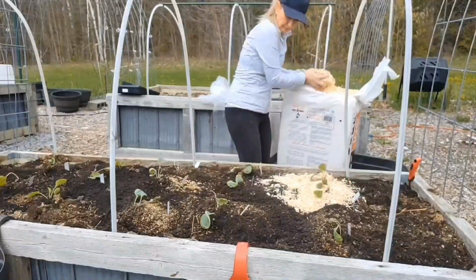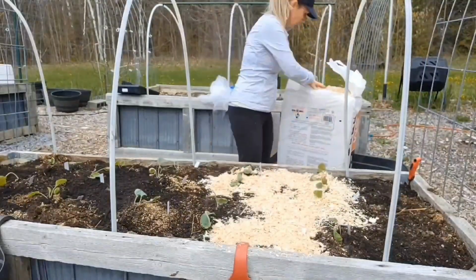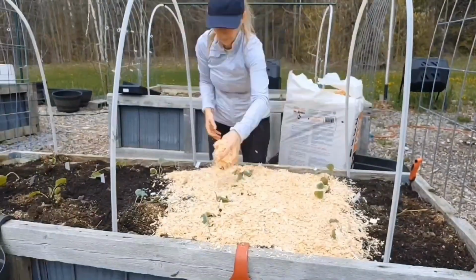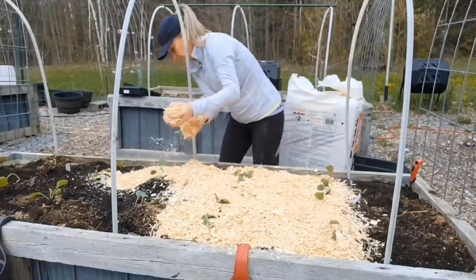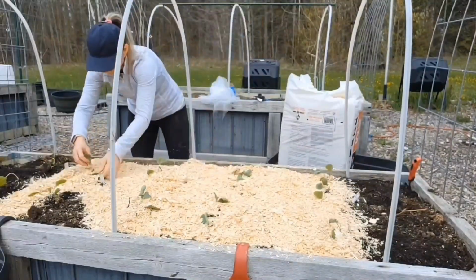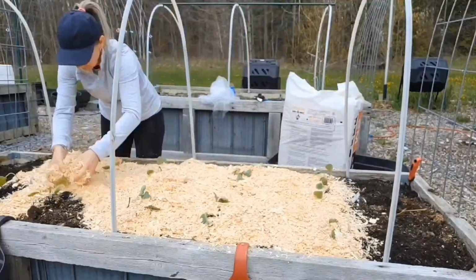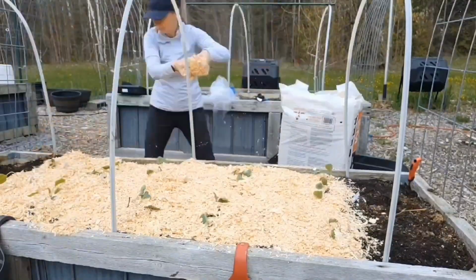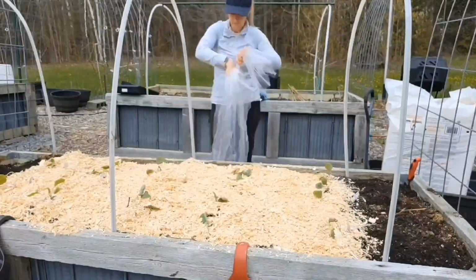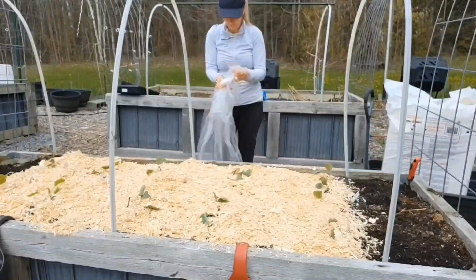Adding mulch to your garden is really important. It helps to keep the moisture locked into the soil so that it doesn't dry out on you. Normally I would add wood chips to the top of my beds, but because this bed is fairly new and I know that the soil is going to drop and that I'm going to need to add more soil, I'm just using wood shavings that can easily be mixed in.